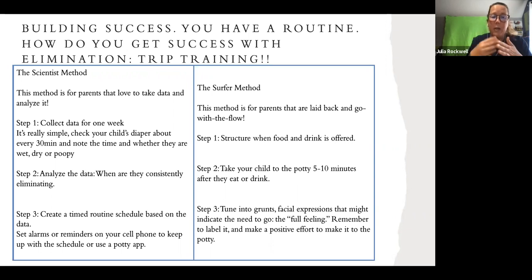It's really simple. You check your child's diaper every 30 minutes and note when they're wet and poopy. You analyze the data, and after a week you can usually see some pretty predictable patterns. Then you create a timed routine schedule based on that data. And just like those visual strips that we showed you that broke pottying down, we also have ones for your daily routine, and you can add potty in there. You might want to alternate with some reinforcing activity afterwards.